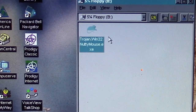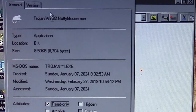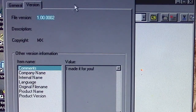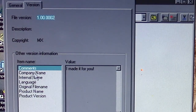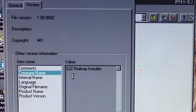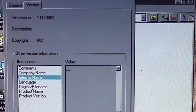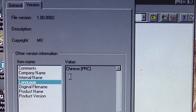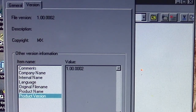And let's take a look at this. So we see right away it has an icon of a mouse on it. It's an interesting little detail. Let's look at its properties. The version says 1.00.0002 copyright MX. Then we look at all the specifics. The comment says, "I made it for you." Company name is SJZ Railway Institute. Internal name is just 2 underscores. Language: Chinese, People's Republic of China, so I guess that's where it came from. And that's about it.